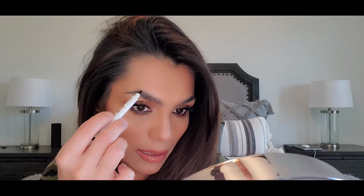So my brows are not perfect right now. I really need to go get them threaded because they are so untamed. So that actually doesn't look bad. I feel like it's still kind of sparse in camera, but in person, it looks pretty good. I don't know why it's picking that way up on camera.